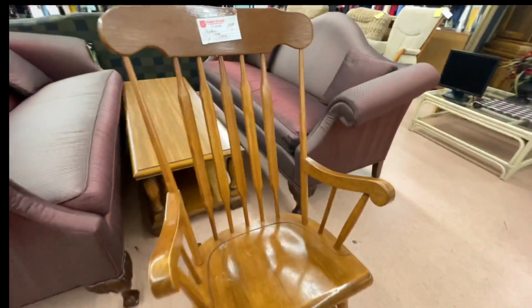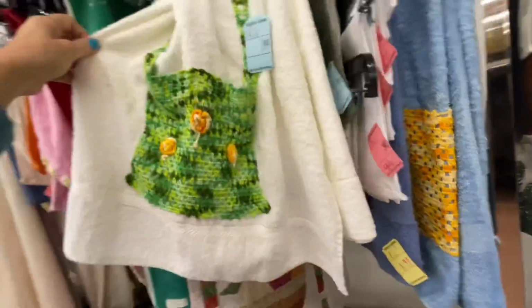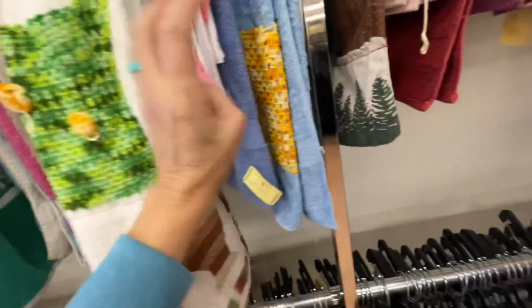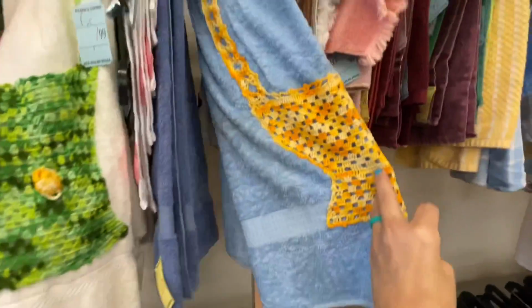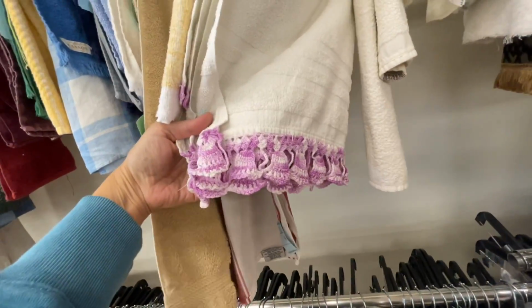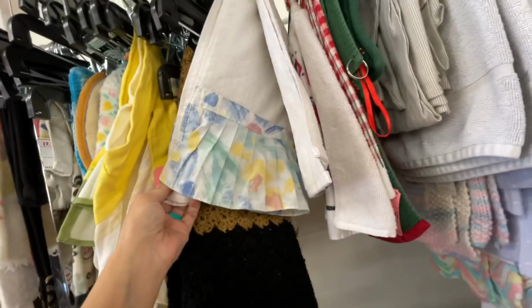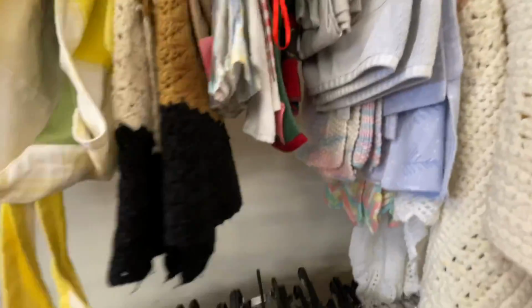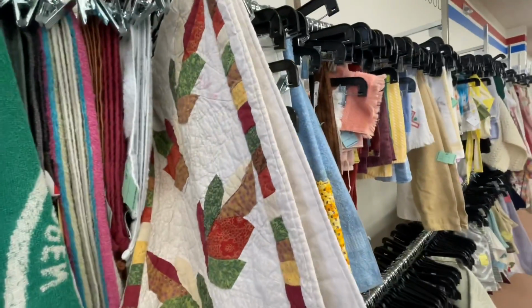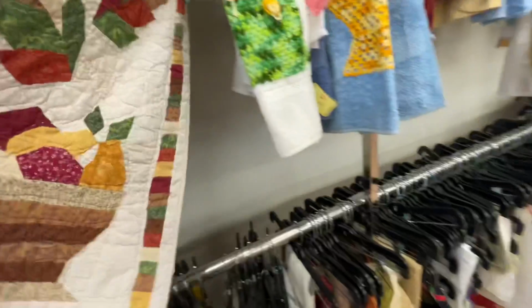In this section here, over by all the linens, I just wanted to share with you a bunch of homemade stuff that people had given to the Goodwill. A lot of it had been like crocheting on the ends there, like you see on that towel. And here you see some fabric where they added to the towel. And here's a table runner that's been quilted. It's seen better days, no doubt. Someone might want it.